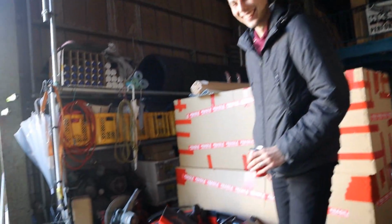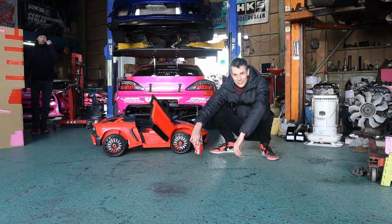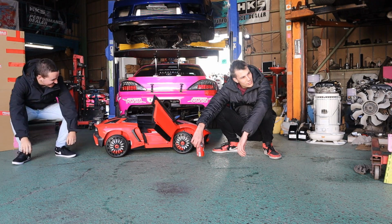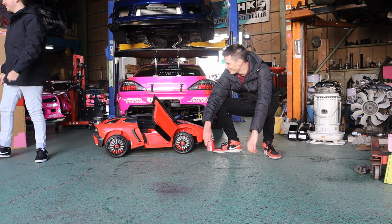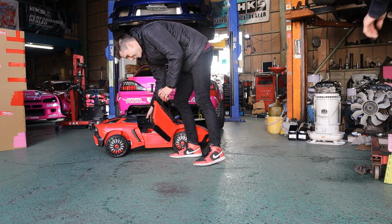You getting a squat shot with it? Yeah, let's do it. Let's do it in front of this pink car. Using genuine Nismo boxes as probably the most expensive tripod I've ever seen. We're just gonna get squat shots in front of everything. The zero emissions Nissan yesterday.